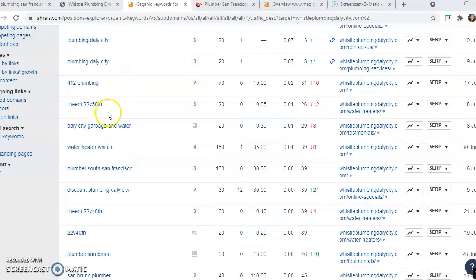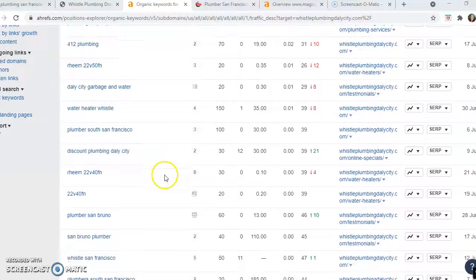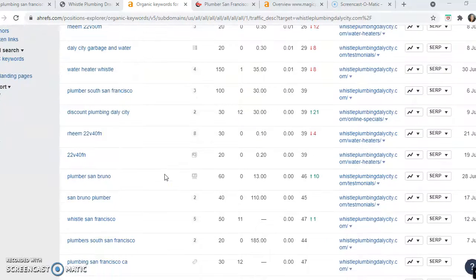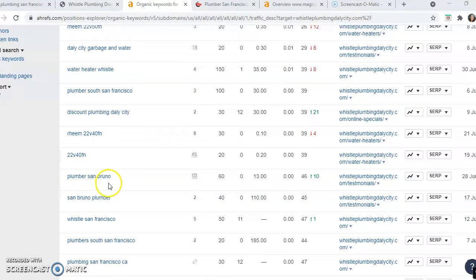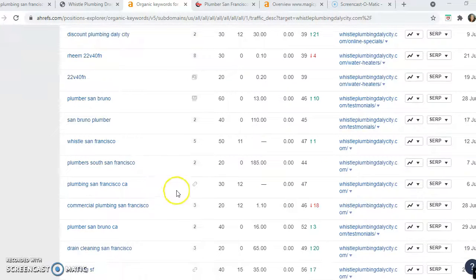These are not location related or even service related. So those don't really count towards ranking you in Google. But almost everything you've got here is Daly City. You do have Plumber San Bruno, but you're in the 10th position there. And that's got a search volume of 60 per month. So if you used this keyword more in your content on your website, your position in Google would go up.